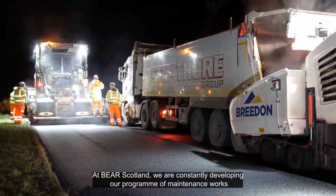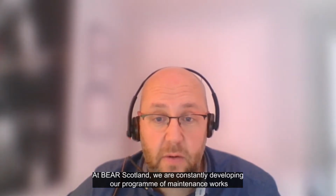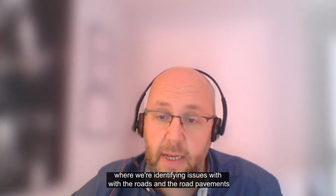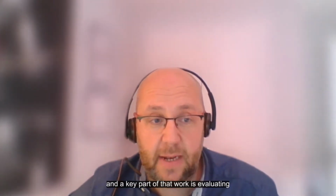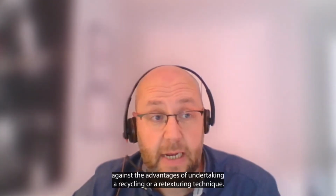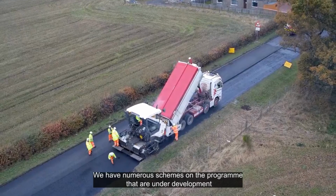Best Scotland, we're constantly developing our four-year programme with maintenance works where we're identifying issues with the roads and the road pavements. And a key part of that work is evaluating the value of traditional construction methods using traditional materials against the advantages of undertaking a recycling or a retexturing technique.